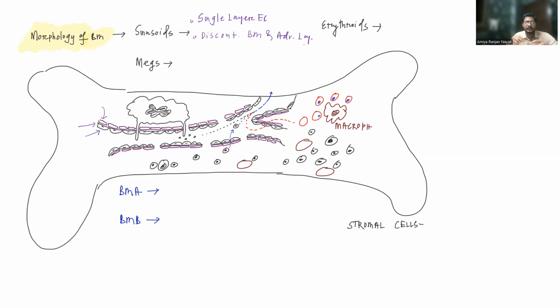Why do they have these openings in the basement membrane? Through these openings, the megakaryocyte can project its cytoplasmic extensions, known as pseudopods. We discussed this when we covered megakaryopoiesis and platelet formation. When megakaryocytes extend their cytoplasmic processes into the sinusoids, sometimes these processes fragment, and these fragments ultimately form the platelets. So inside these sinusoids, platelets are formed, which are nothing but cytoplasmic fragments of the megakaryocytes, and these platelets can go from the sinusoids into the peripheral circulation.